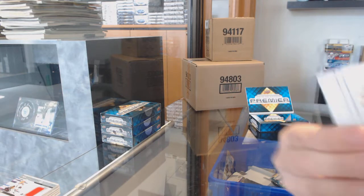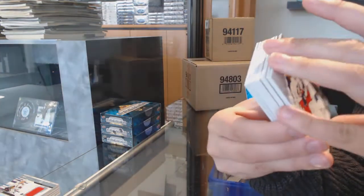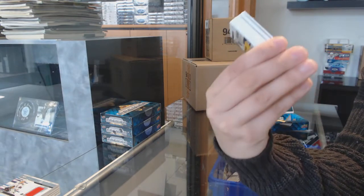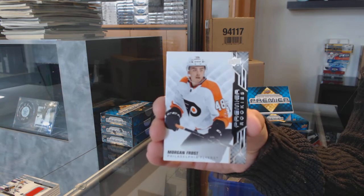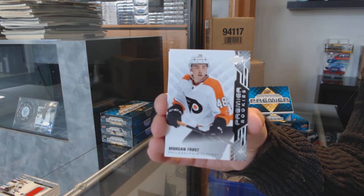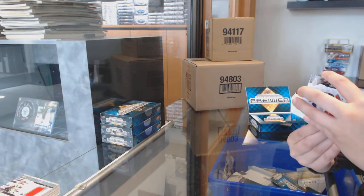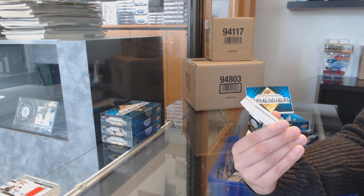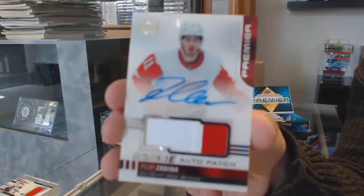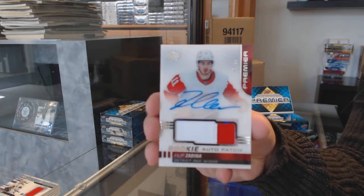We've got a base card number /299 for Columbus, Seth Jones. Rookie number /299 for the Philadelphia Flyers, Morgan Frost. We got a rookie patch auto number /99 for the Detroit Red Wings, Philip Zadina.